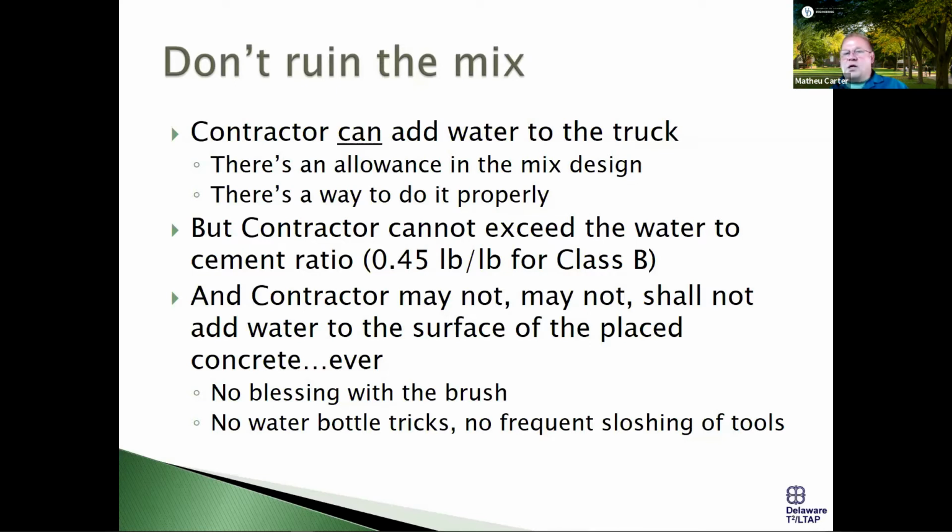We should not allow the contractor, the finisher, to be adding water to the surface as we go. And there's not 100 tricks, there's not 1,000 tricks, but there's certainly dozens of tricks. The most obvious, of course, is sloshing water on the surface with a cleaning brush, so-called blessing of the concrete. When we stop that, suddenly they've got a water bottle that's never been drunk from, that has a hole in the lid, that's being used for the same purpose. Ridiculous frequency of washing the tools to bring more water onto the mix. And we simply just shouldn't allow this. If we got the right mix to begin with, we shouldn't need that excess water on the surface.